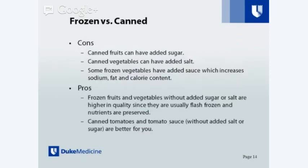Let's talk about buying frozen versus canned. A lot of people stay away from canned fruits and vegetables, but they are not necessarily the bad guys. Cons for buying canned products: they usually have added sugar and added salt. Some frozen vegetables have added sauce in them, which increases sodium, fat, and also calorie content.